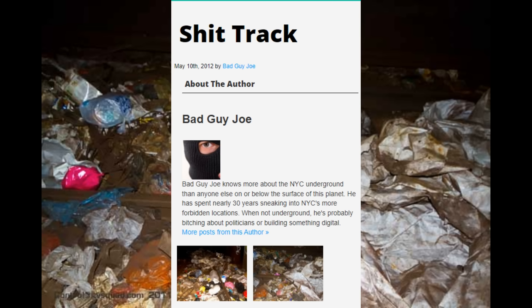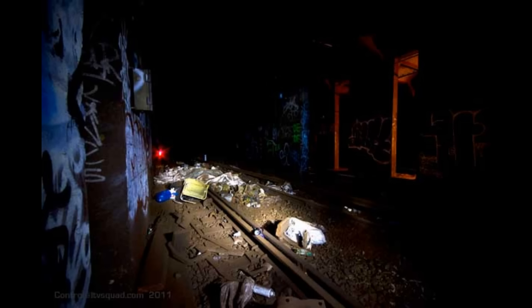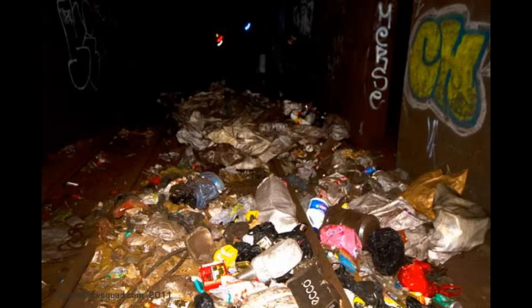This is one such location, which Bad Guy Joe calls the shit track. Removed from service a decade ago, this stub track has been severed at the switch from parallel tracks, creating a long, unused, broken-down trackway where a homeless person can set up camp right in the middle of a track and cart in all the garbage they want.